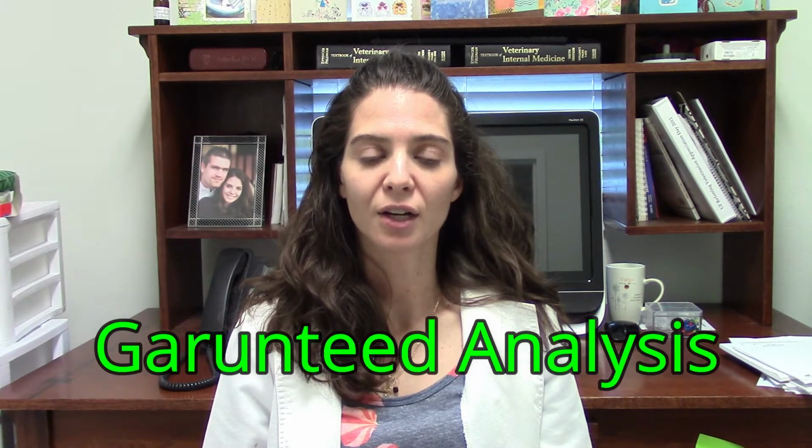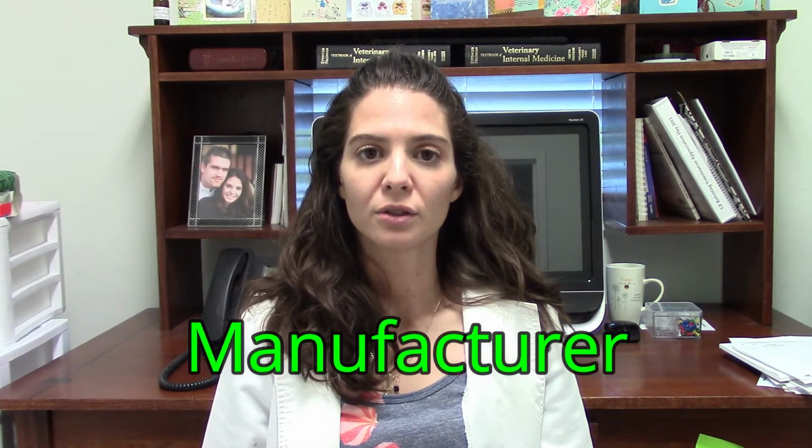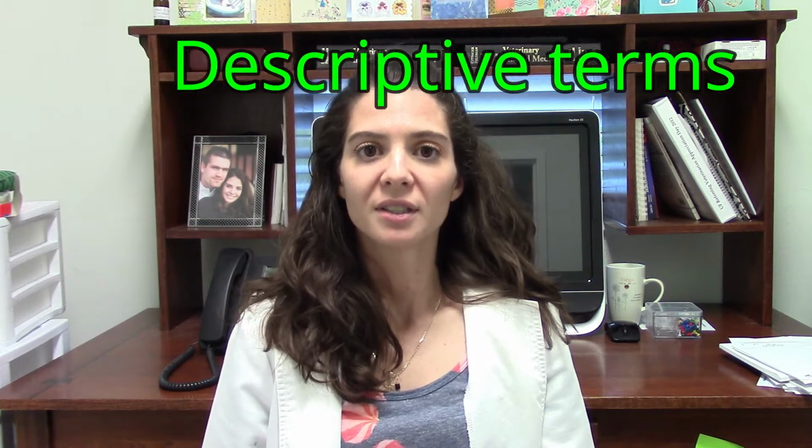Part 1 was mostly about discussing that a food label is actually a legal document, and so there are certain things that need to be on the bag, and those things are very important for us to determine whether or not a food's going to be right for our pet. Those things include the guaranteed analysis, your ingredient list, the manufacturer, and some key descriptive terms, but today we're mostly going to focus on the guaranteed analysis.